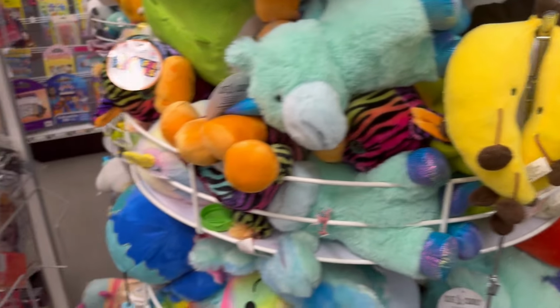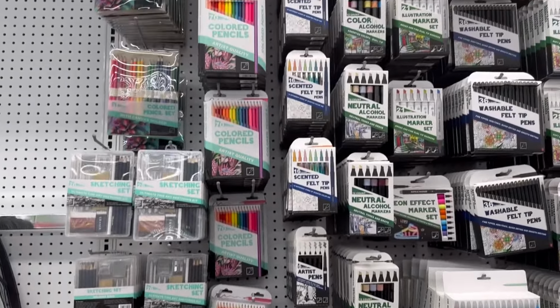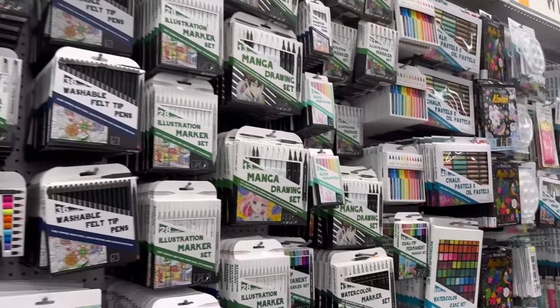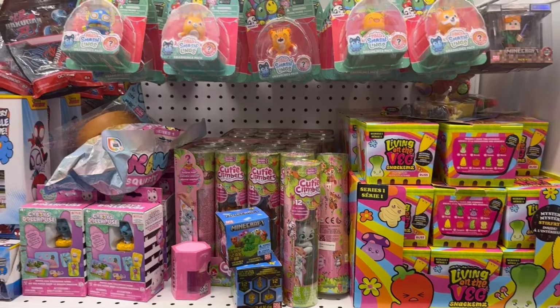Some bananas. The kids really love that section there. They have the learning section with the books and this whole art section, which I just noticed for the first time. If you are an aspiring artist or you need some art items as a teacher or for school, this whole section here just had color pencils, markers galore.